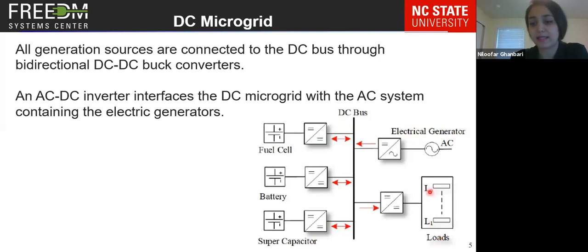They can be AC and DC loads in the system, but what we are focusing on now is just the generation side of the system. And that's why we are considering just DC loads for simplicity. But they can be any different kinds of loads, connected to the DC bus through AC-DC rectifiers. But we are just focusing on this part of the system, and on the energy management systems.